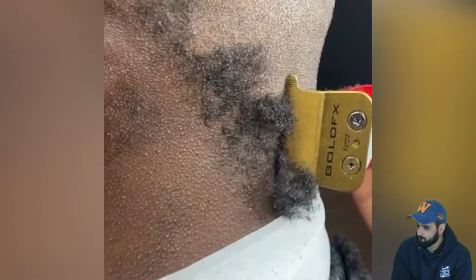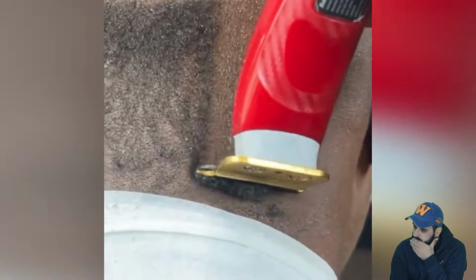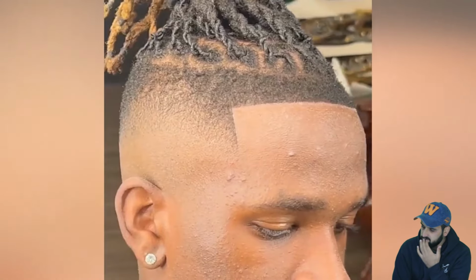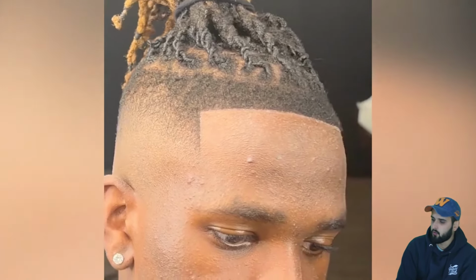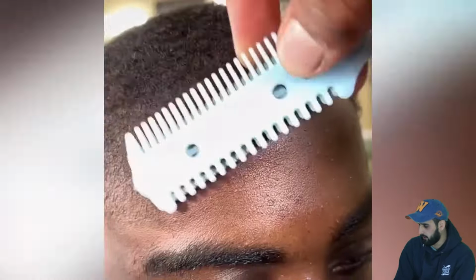This is with no enhancements. That was a perfect transformation by this barber. Wow. Amazing. That was sexy. Wow. Crispiest transformation I have ever seen right here.